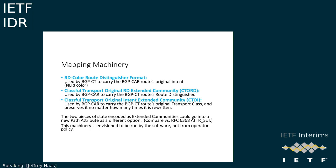So, and again, this is a 0-0 that was written very quickly, so clarifications are certainly appreciated. My desire here, and I agree with you, this seems like a lot of things to do to a set of routes, but these are automated things for if you actually want the intents to be carried end to end.